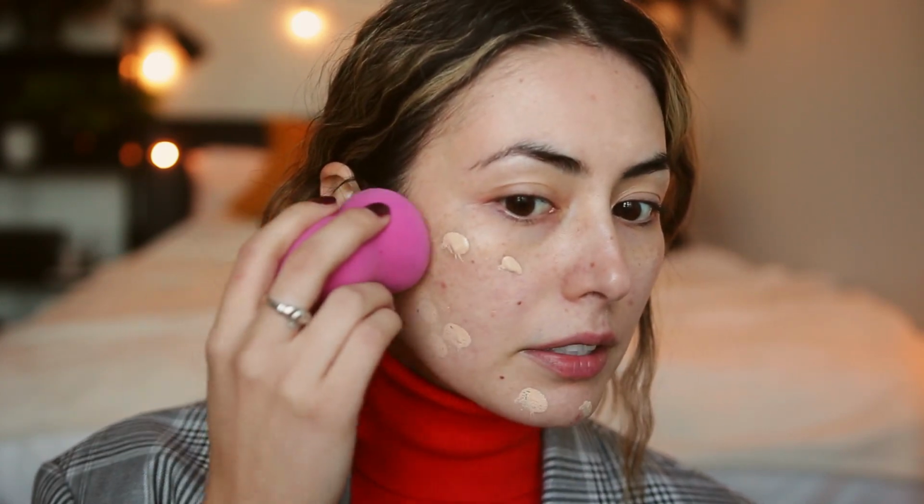It does come with a little squeezy tube, my preferred foundation packaging. I'm gonna use a sponge today. So I'm just gonna skirt. Oh god, yeah, it's very pale. Well, we will see. At least I'm wearing a turtleneck, so even if my face just looks really pale, it's gonna be hard to tell, because I can't compare it to my neck.